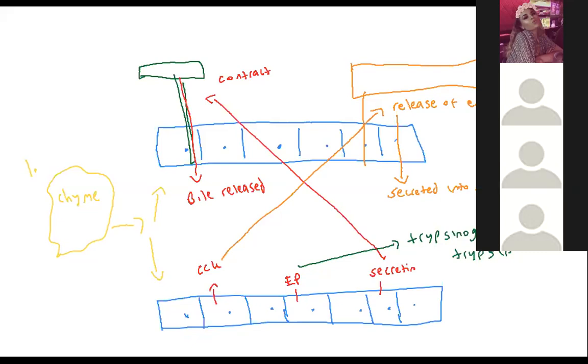I wrote time. Yes, correct. It is time. Recall that the digestive system, I'm not sure if I told you this, but 1/4 of all neurons in the body are found in the enteric nervous system, which is the digestive nervous system, 1/4. So it detects chyme and it's going to release CCK. Outstanding.